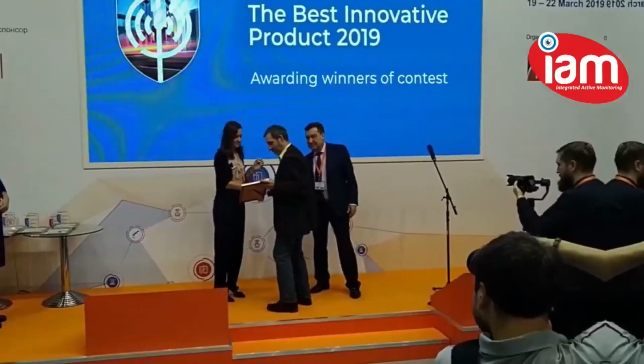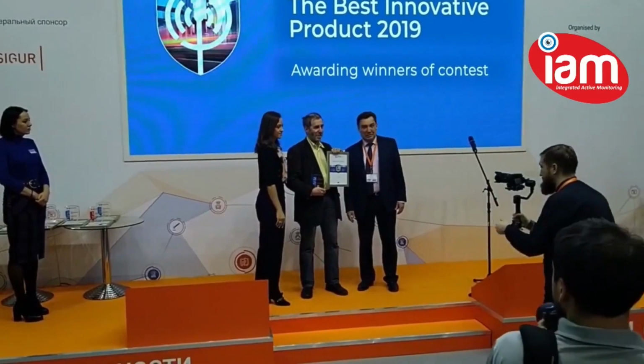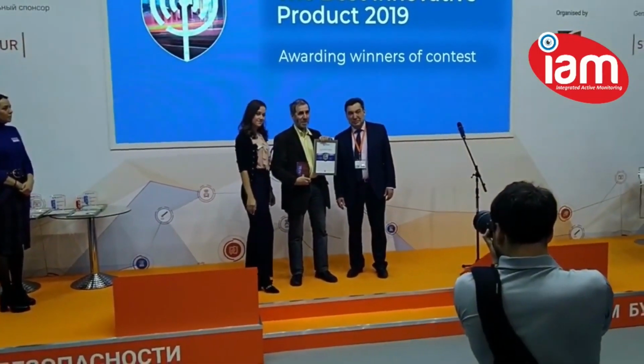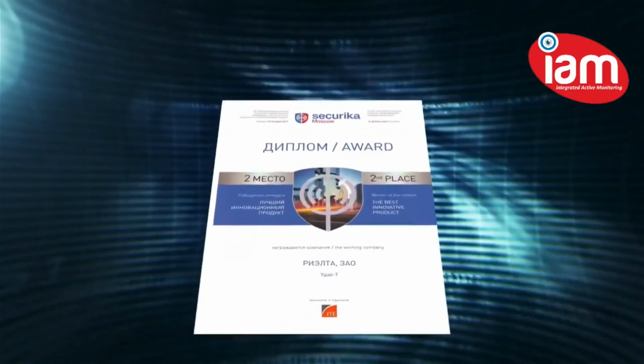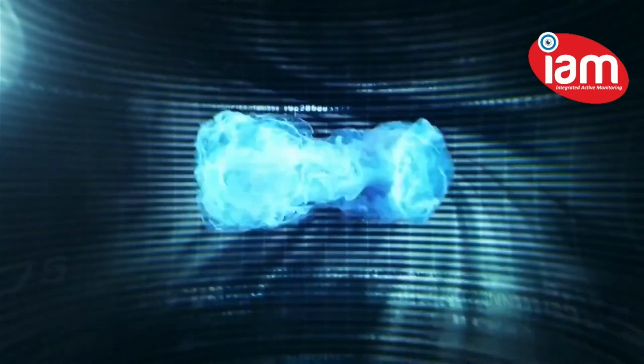Security fog generator, Udar T, developed by the specialists of Rialta Company, has been awarded as the best innovative product in the most prestigious contest within the framework of the international fair, Securica MIPS 2019 in Moscow.